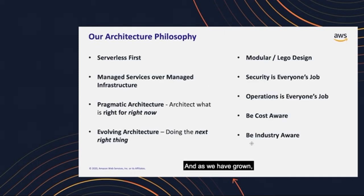And as we have grown, we have matured our architectural philosophy, which I've tried to condense into these points. Serverless first. I mean, as much as possible, we do try to leverage the serverless capabilities of AWS. We use managed services over managed infrastructure because we want to build business features and add value rather than run infrastructure. And we try to take a pragmatic approach. We architect what is right for right now. And this really recognises that sometimes we will make choices that we know we need to change in the longer term. And sometimes that tactical solution is the best solution at that given time. And we consider what is the simplest version of what we can build today.